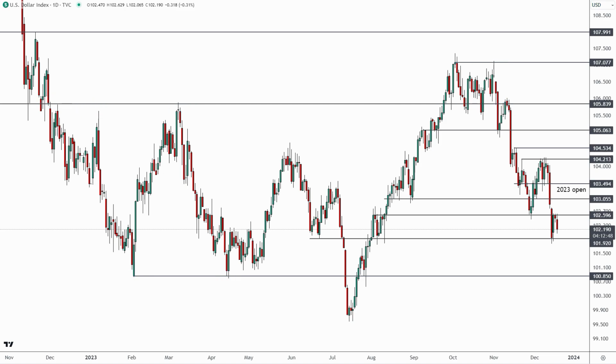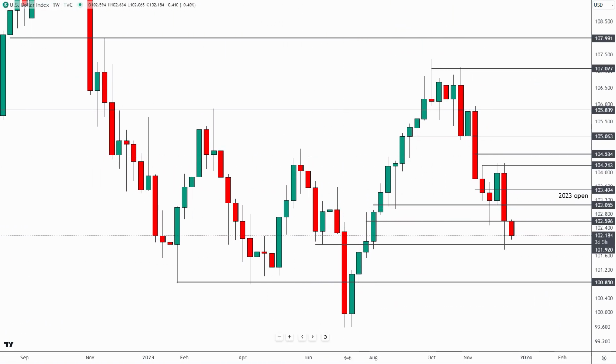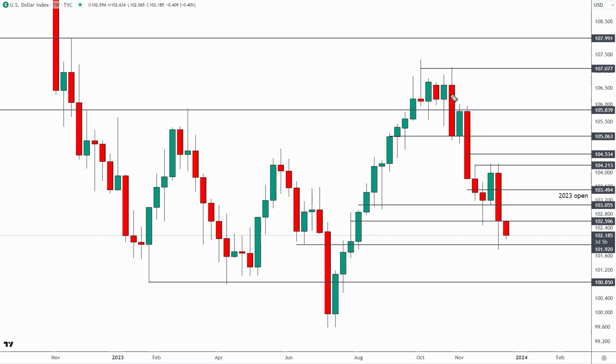And I've mentioned this before, but if you go to the weekly time frame, what you'll notice is that 105.80 was respected incredibly well here from the DXY. So we got the close below right here on this candle. So you can see how it served as support on the weekly chart. We got the close below, retest as new resistance, and that is what has triggered this entire move lower.